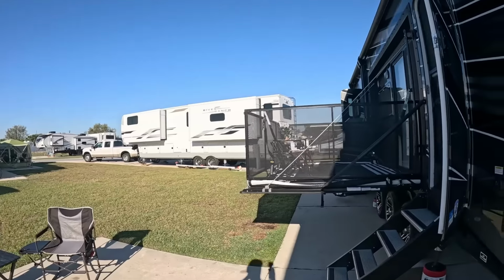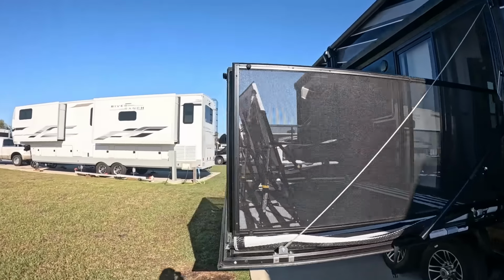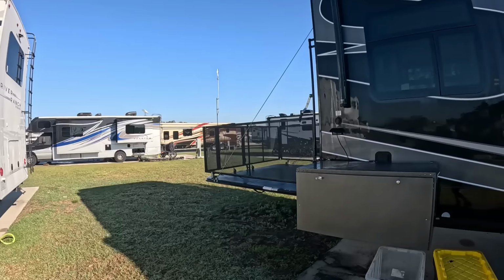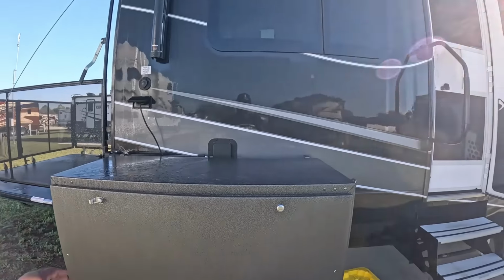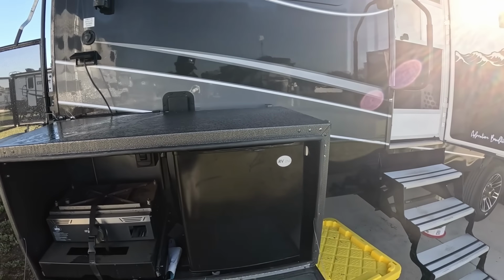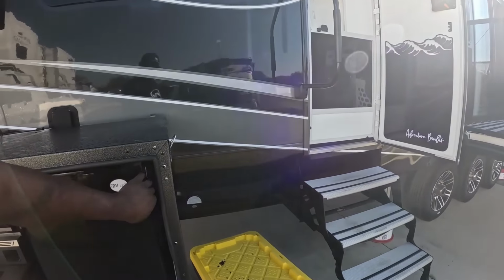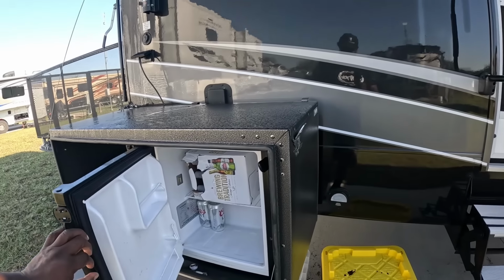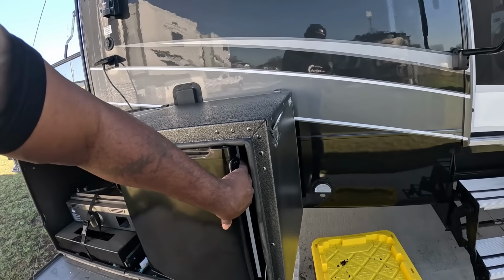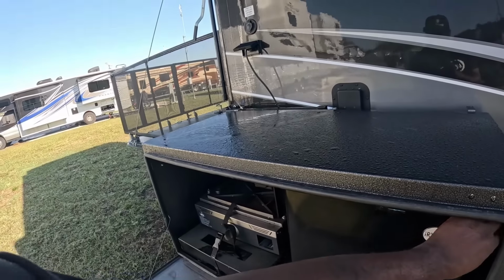So I am proud of that. Of course, you know, we got the two decks, side deck and rear deck, and we tend to use them both. This here, I need to clean it. We got the, keep my brews in here. And we also got a griddle, which is there.